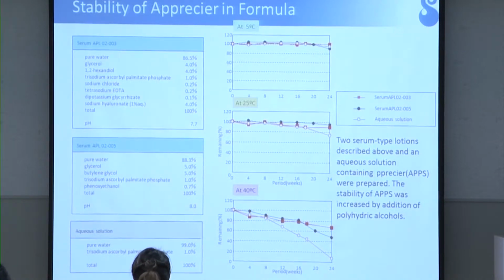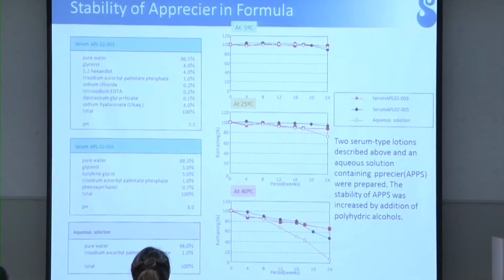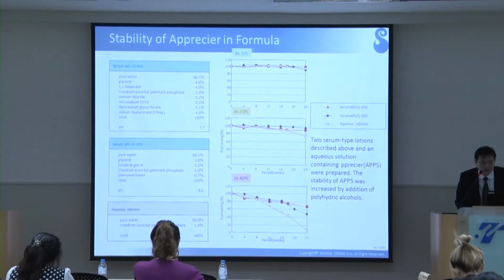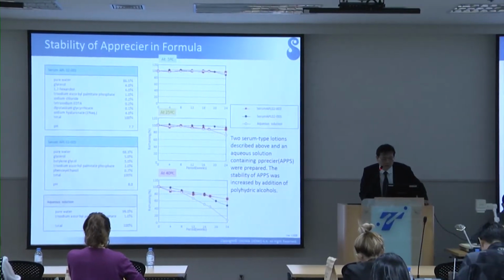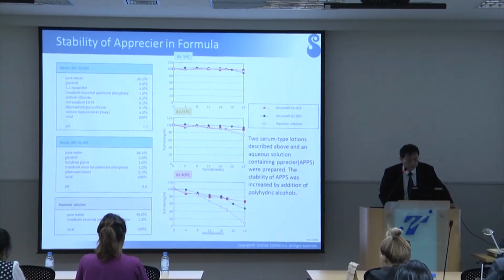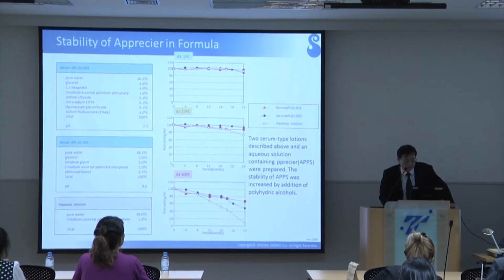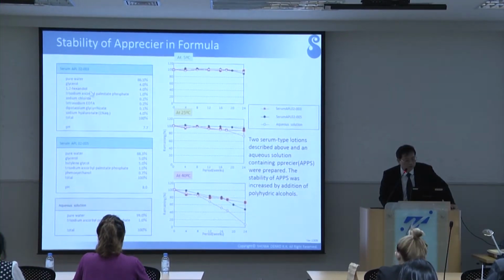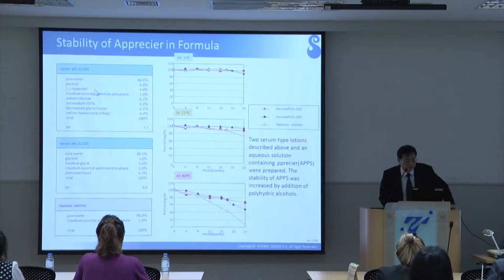And the most unstable area is the palmitate area. So APPS is only soluble in water, but after dissolving in water, it will itself be hydrolyzed. So palmitate will be released, and this will start to break. But with 1,2-hexandiol, in this case, stability will be increased.